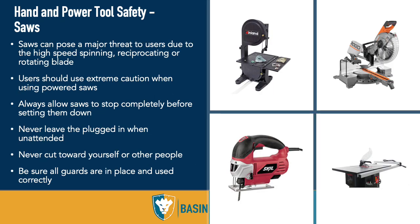Saws, I don't have to tell you, if you've ever worked with one of these, they can be dangerous. Obviously, we have something very sharp moving at a high rate of speed intended to cut through something. So depending on the guards that are in place, sometimes that will go a long way to preventing potentially getting cut. They even have smart blades that will detect soft flesh or a finger so that if your finger gets in there, it will stop.